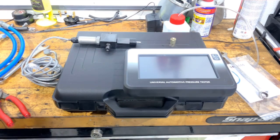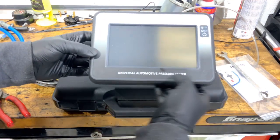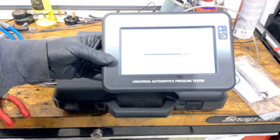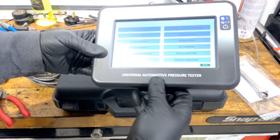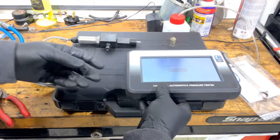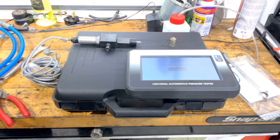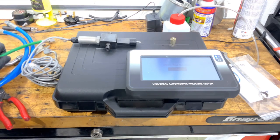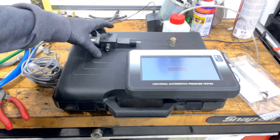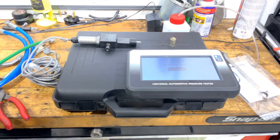What I'm going to use to measure this pressure is this device here. It's a universal automotive pressure tester. Let's switch it on. It's from a company called Hubitools, and it gives me the option of high pressure diesel, and it asks me to fit the 2000 bar sensor, which is this one here. So using these pipes here, I'm going to tee this in between the fuel rail and one of the injectors, so I can actually get a running pressure measurement from the rail. So let's get that done now.